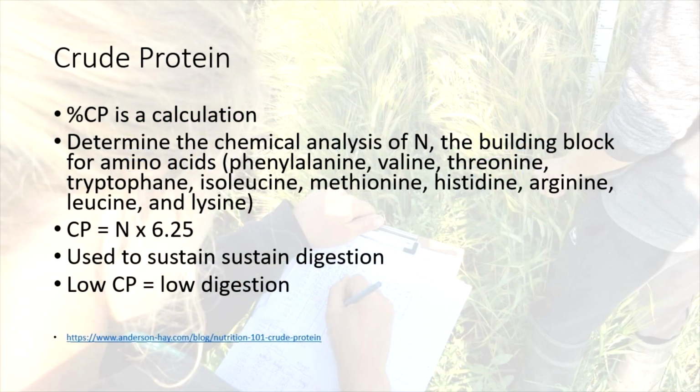So this is all stuff that was new to me, so I figured I'd do a quick little lesson on all these basics of silage and what goes into the nutritional label, so to speak, for these things. So crude protein is a really important thing that's going to show up on the results, and crude protein is really a calculation. It's determining the chemical analysis of N, which is a basic building block of all the amino acids.